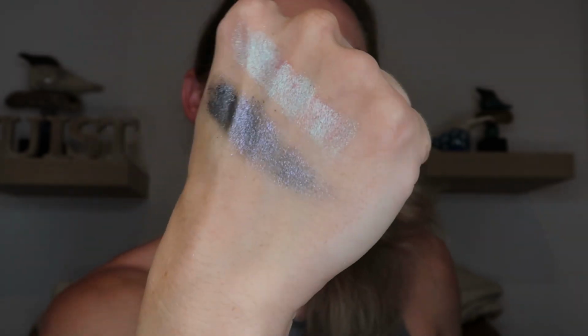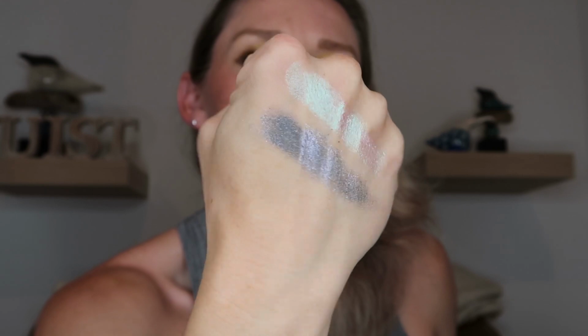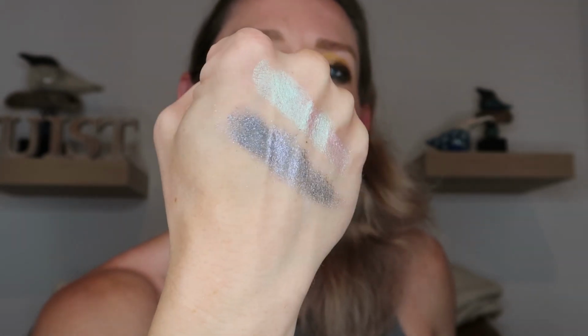Okay, very pretty. Got a silverish gray with lilac-y undertones going on. Not too much of a shift from what I can see. It's just a fairly solid silvery gray with lilac-y bespecklement.